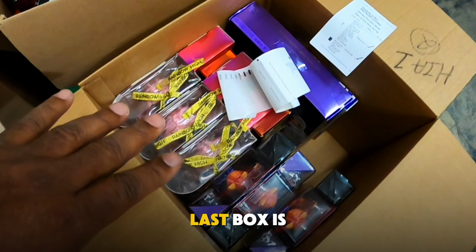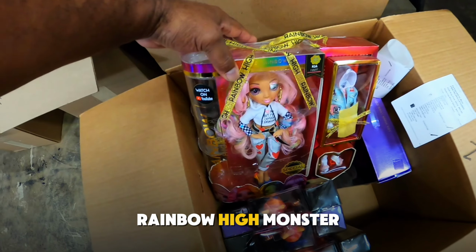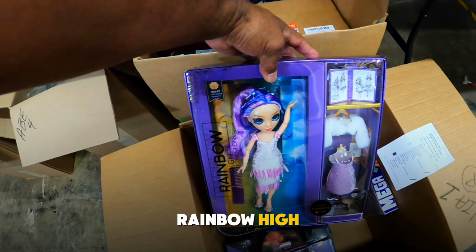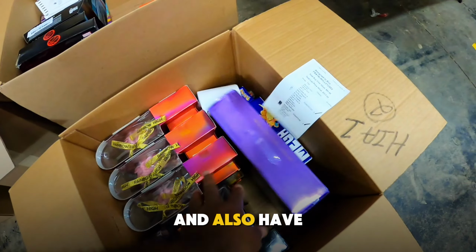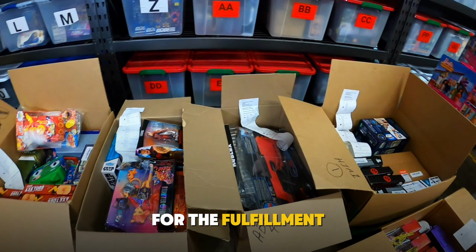And in this last box is basically all dolls. Another set of Rainbow High, Monster High. This is another Rainbow High. And I also have a Mega Construx down there as well. So this is not a big shipment for the fulfillment center.